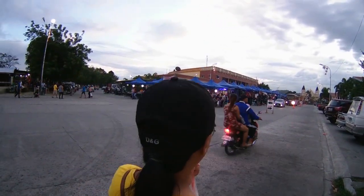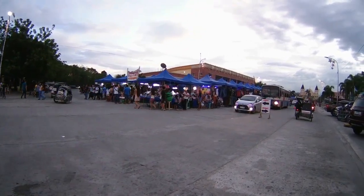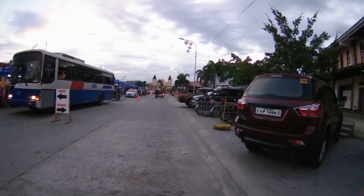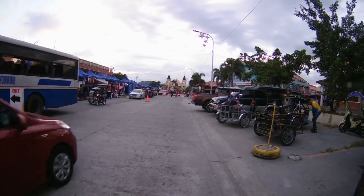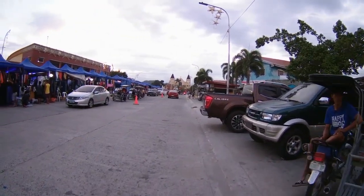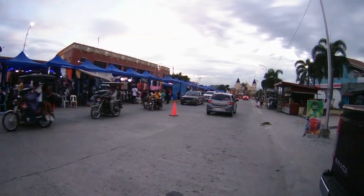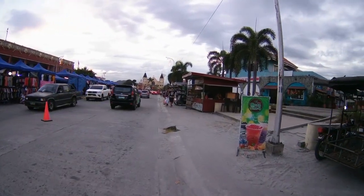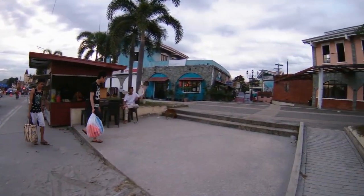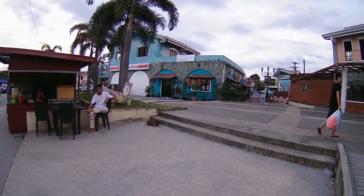That's what they call it, Mabalacat City night market. And if you are tired of the smoke and exhaust fumes in the city, this is a place where you can go. Obviously, there's not a whole lot of entertainment up here, but it's a short jeepney ride, about 9-10 kilometers, down to the night entertainment in Angeles. So it's not very far at all.